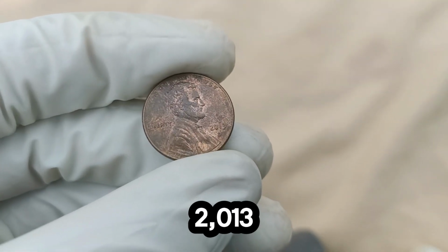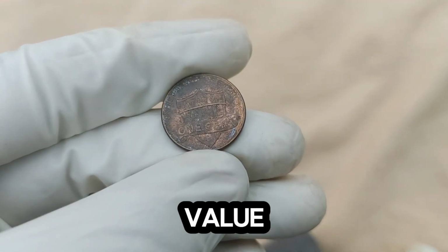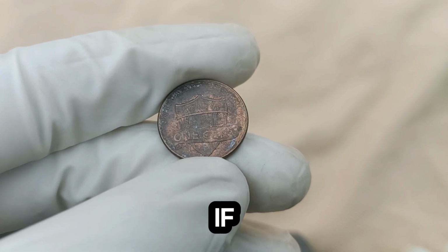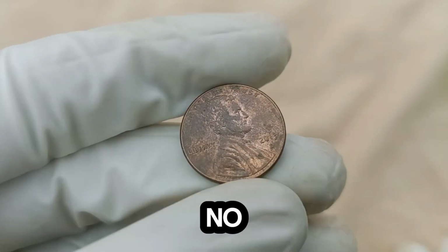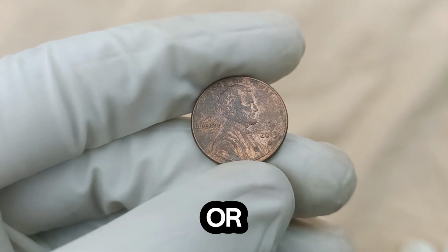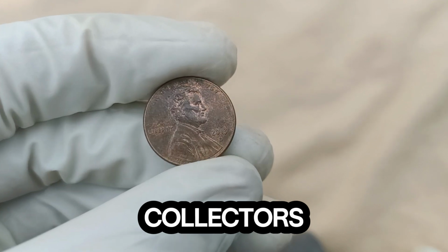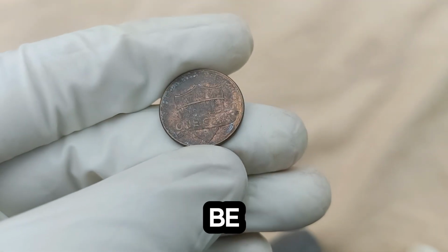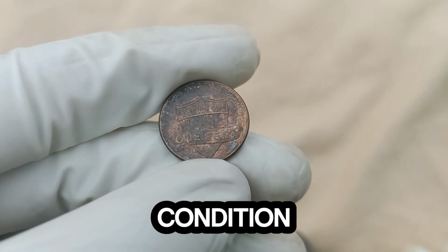Most 2013 pennies in circulation today are not worth more than their face value unless they are in mint state or uncirculated condition. If you come across a 2013 penny that is flawless, with no visible wear, scratches, or discoloration, it may be worth a little more than a cent to collectors. Typically, a high-grade 2013 penny could be worth around $0.25 to $1 depending on its condition.